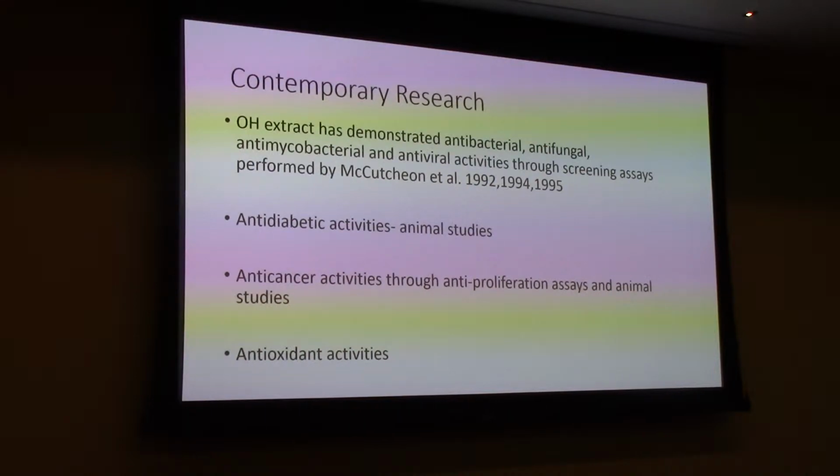So contemporary research, OH extract has demonstrated antibacterial, antifungal, antiviral, anti-TB activities through screening assays that were performed by McCutcheon et al. There's also been some anti-diabetic activities that have been reported in animal studies, and anti-cancer activities, which have been shown in cancer cell culture lines, showing that it inhibits their growth. And antioxidant activities, which have also been done in cell culture lines.